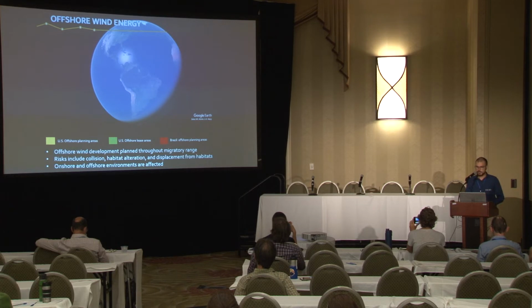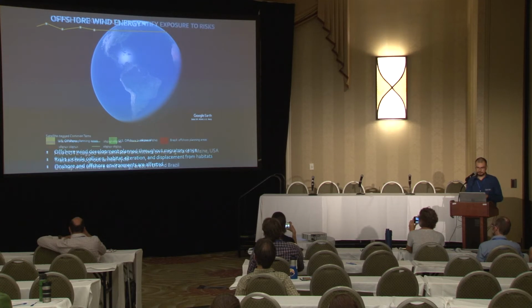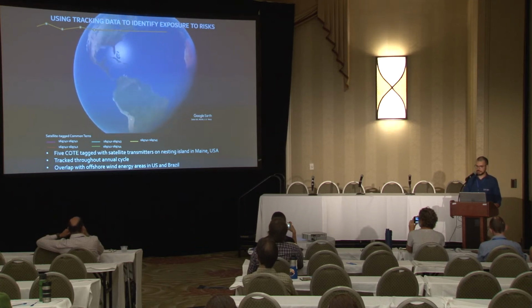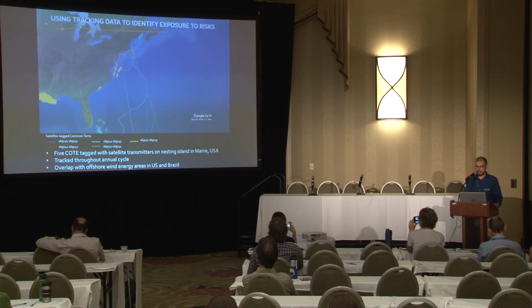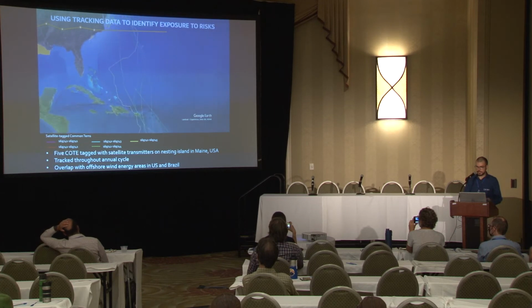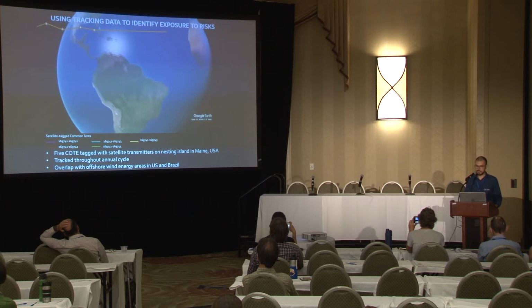So the first study that brought a fine-scale overlap of the migratory flyways with the offshore planned areas was developed in the US with 5 common terns tagged on a breeding island in Maine. The birds were tracked throughout the annual cycle, showing the path that was traveled from the USA to Argentina. The fact that offshore wind energy planned areas overlap this path is already a hazard to these species, but the risk could be even higher for individuals that roost and feed inside of those areas.